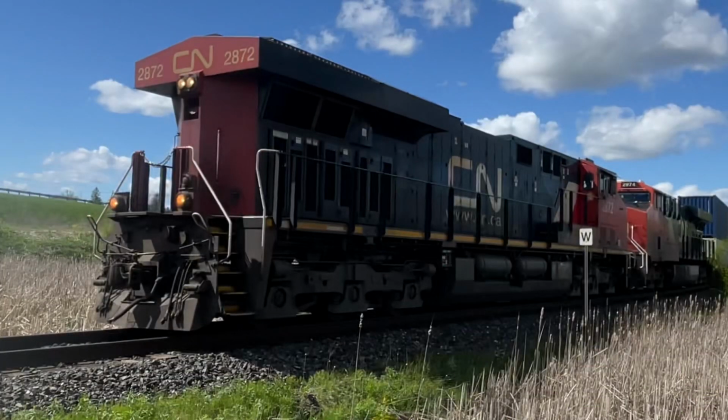Alright guys, here's all the trains that I got in recently. You will see an unusual locomotive layout on this first train. I got word by Nick Carr Railside Productions that an unusual locomotive flash shop was heading my way. The train that it was on was CN Q102, going from Rubber Banks, BC to Brampton.